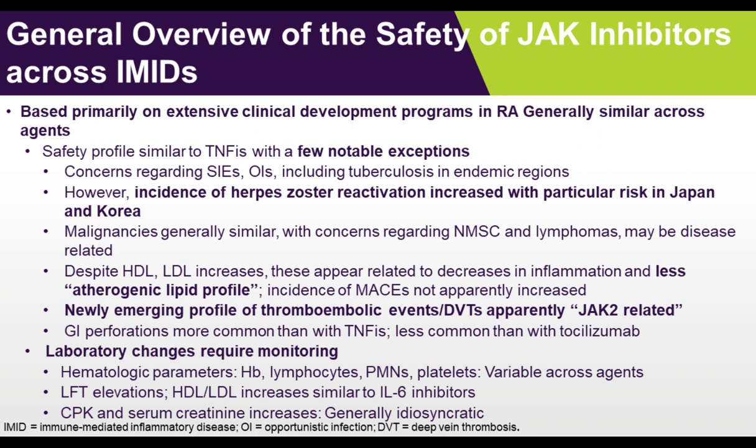The laboratory changes do require monitoring. There's a lot of discussion about it. For us rheumatologists, it's no different than when we use any of our other agents, except maybe apremilast. But the hematologic parameters should be looked at. There are various changes that are associated with improvements in inflammation with these various JAK inhibitors, and I'll go back over that. And then there is a platelet effect with Baricitinib, which I'm going to mention when we talk about the DVTs. LFT elevations are variable.